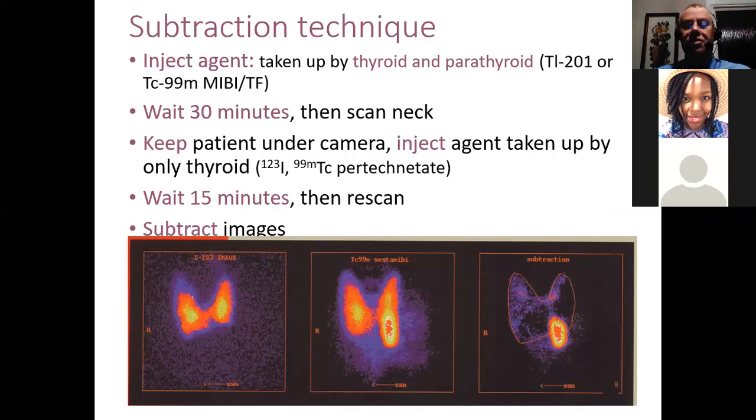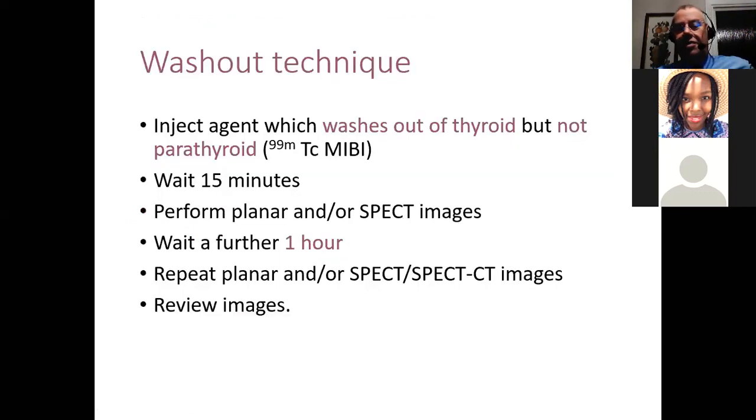So what you do is you do MIBI, scan the patient, keep them still, then inject the tracer for the thyroid, such as iodine 123 or technetate, wait 50 minutes, then rescan, subtract the two images, and you can see this is the iodine scan, this is the MIBI scan, this is a subtractive scan, and you can show the parathyroid adenoma. Much loved by physicists because it makes them seem important, because they have to do all the subtractions.